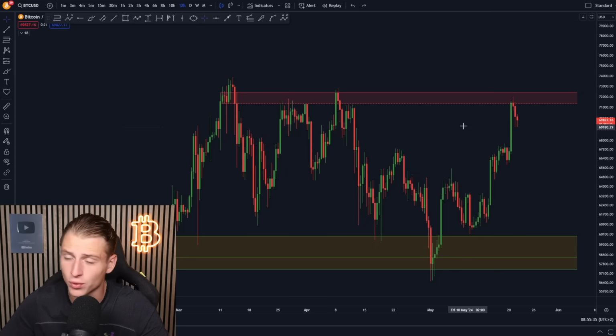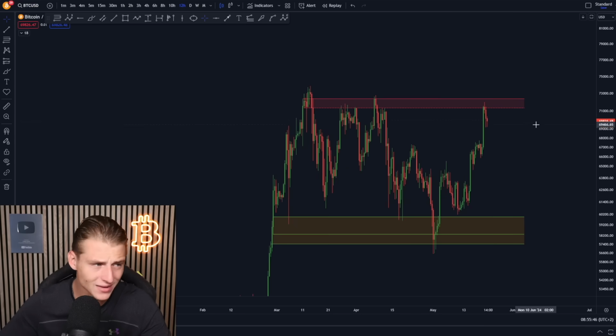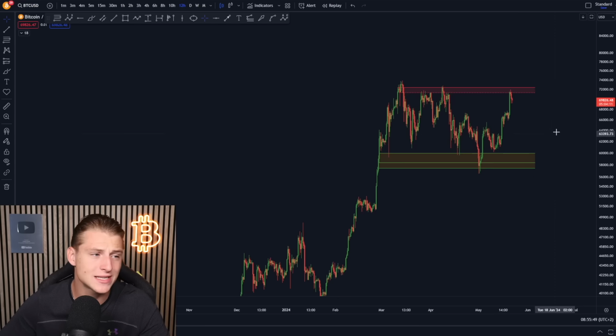So currently we're seeing that Bitcoin is running indeed into massive resistance, and I believe that yes, this is a very serious level of resistance we need to be breaking above, because this is literally the resistance sitting around the all-time high for Bitcoin, and this is just not a level you're easily going to be breaking through.